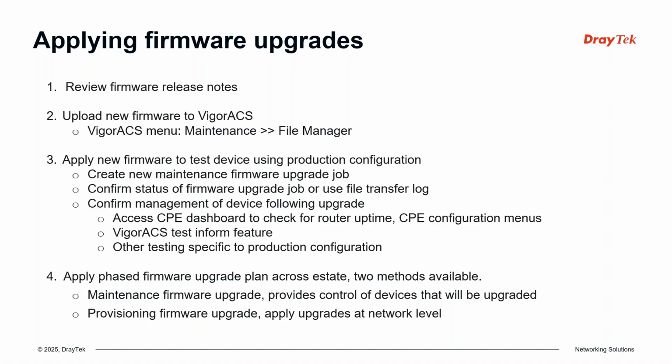It applies at a network level to do the firmware upgrades. So we'll look a little bit more detail into those, and which one you choose really depends on the number of devices maybe you might have on your estate, and if you're doing any other actions, maybe some additional auto provisioning functionality using Viger ACS.